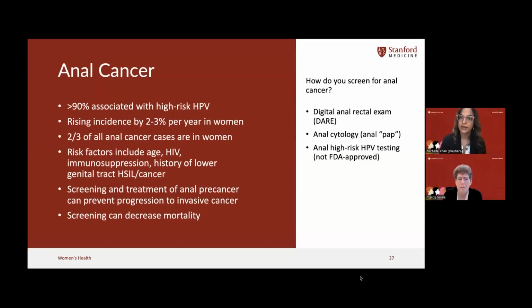And at present, the simplest way to screen would be with a digital anal rectal exam, which is inserting a gloved, lubricated finger into the anal canal about 2 inches in, and then palpating 360 degrees to feel for any irregularities, lumps, or areas of tenderness. And that's something that primary care clinicians can do as a screening test.